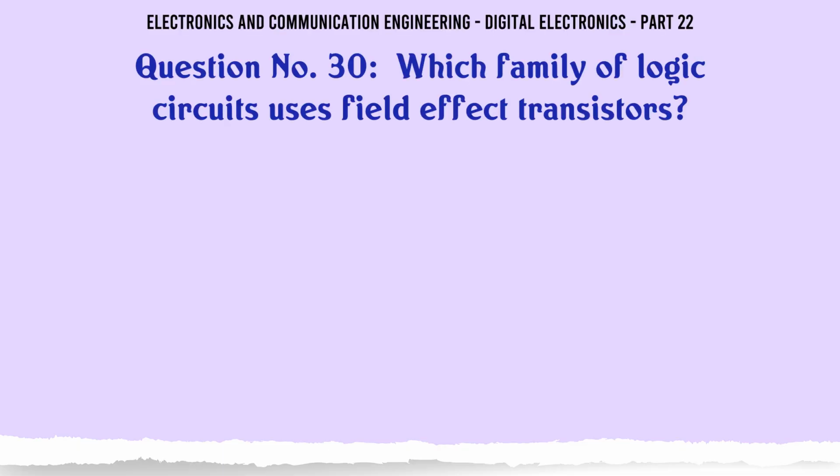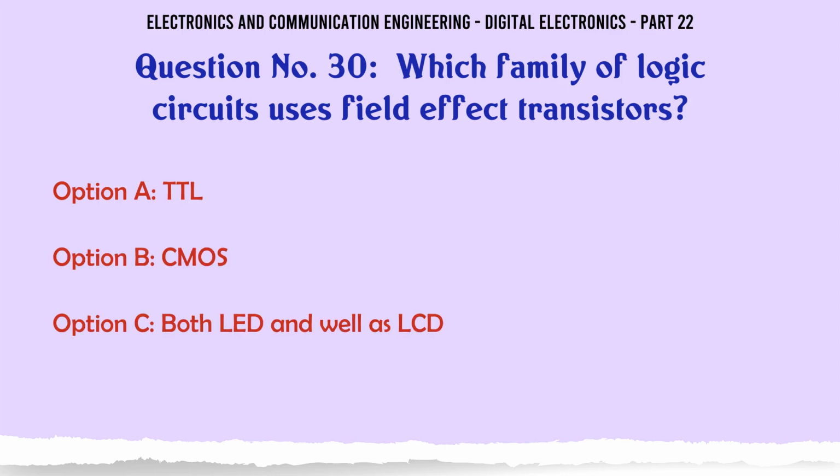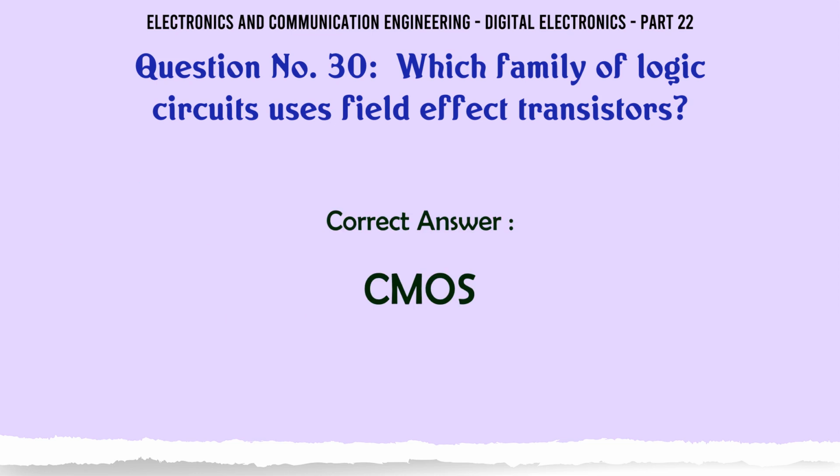Which family of logic circuits uses field effect transistors? A. TTL. B. CMOS. C. Both LED as well as LCD. D. None of the above. The correct answer is CMOS.